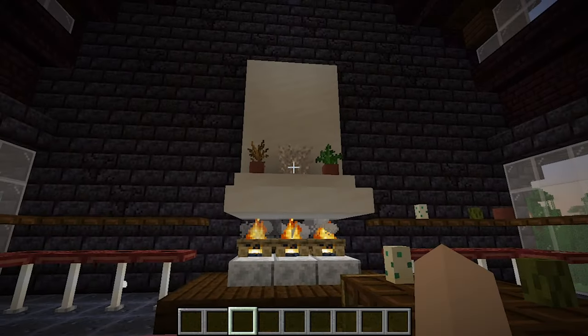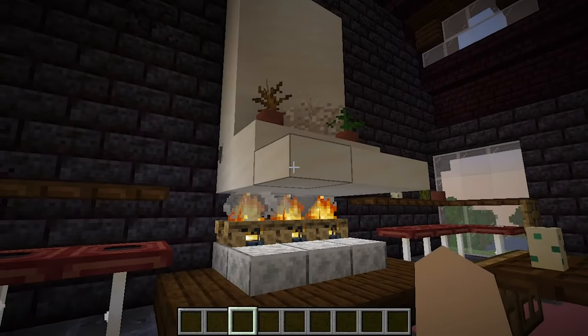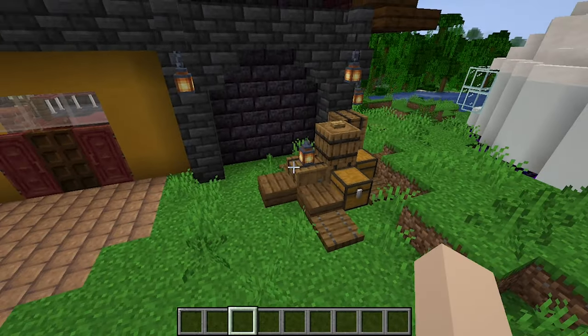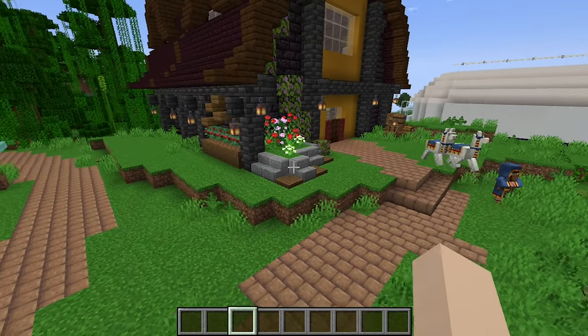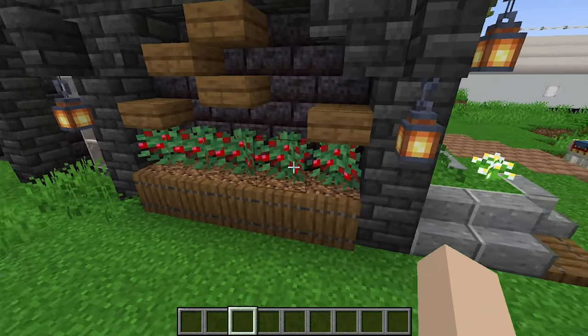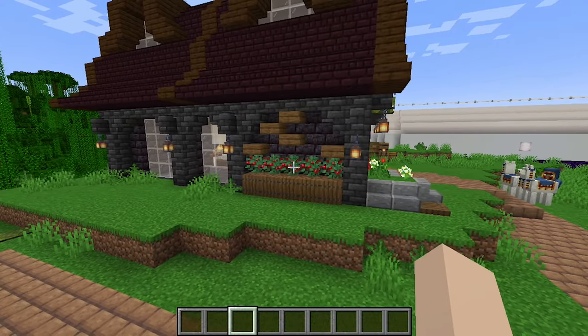I love this fireplace. I love how this turned out. A little bit of inspiration from Pinterest and tweaked it to fit the space. And then outside, we've just got a couple of details, you know, shipping crates, stuff like that, a little garden bed, and some ingredients, I suppose. Kind of looks like coffee beans, right? Growing out here behind the kitchen.